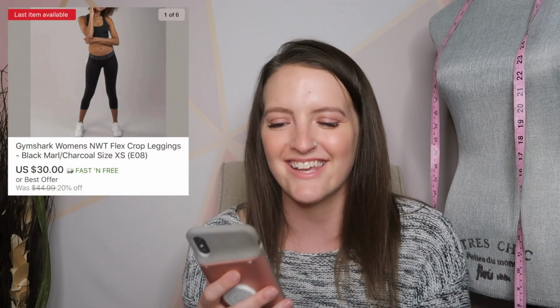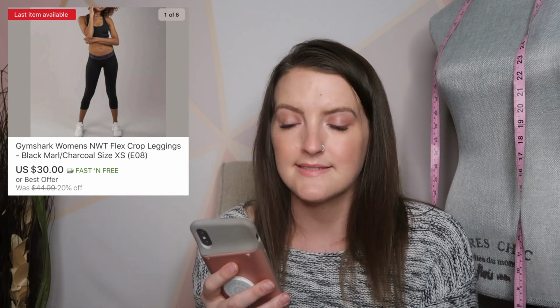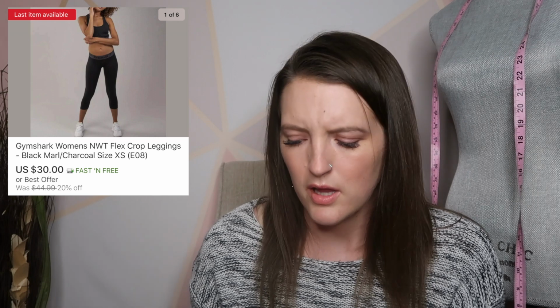Next is another pair of, drum roll, Gymshark leggings. These were just the flex leggings again. They were black and charcoal. Something I've noticed about Gymshark is that the plain black leggings don't do as well most of the time as the brighter ones or unique pattern ones. Not that I won't pick them up. I'll still pick them up. I mean, they sold for $30.